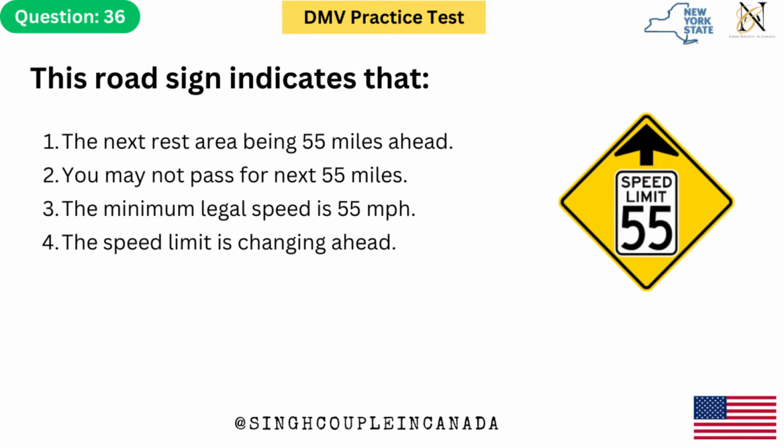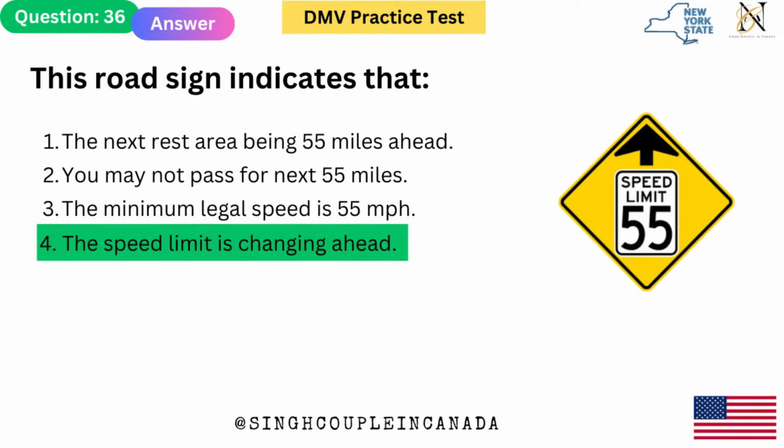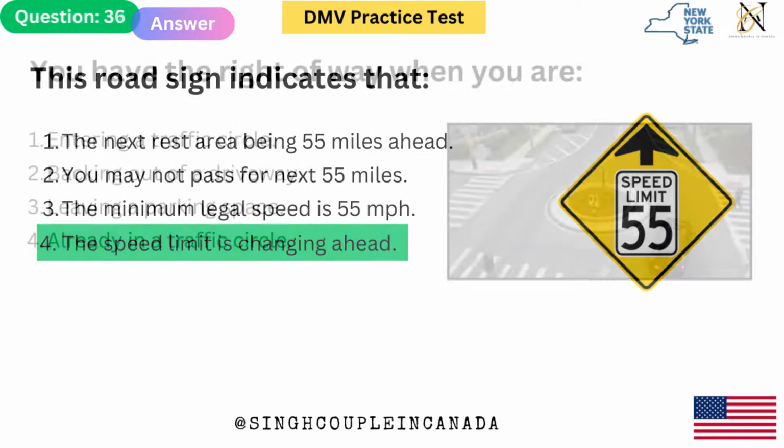Question number 36. This road sign indicates that 1. The next rest area being 55 miles ahead. 2. You may not pass for next 55 miles. 3. The minimum legal speed is 55 miles per hour. 4. The speed limit is changing ahead. The answer is 4. The speed limit is changing ahead.